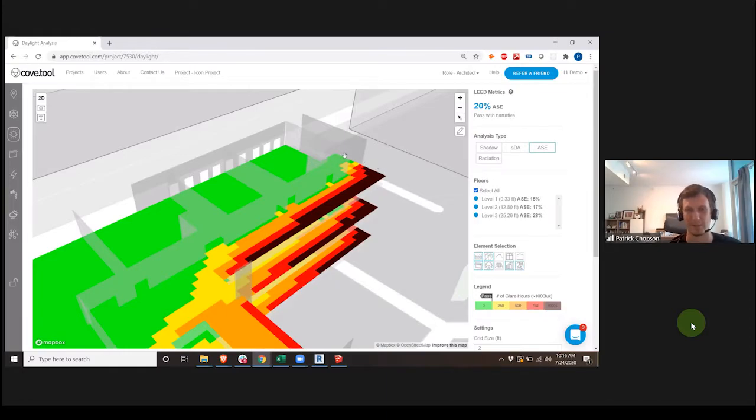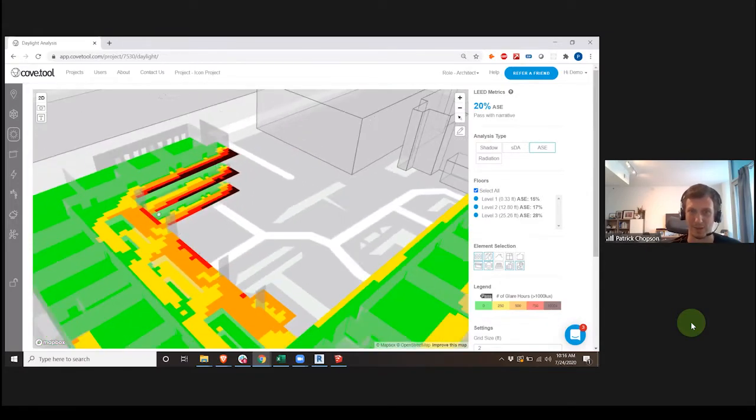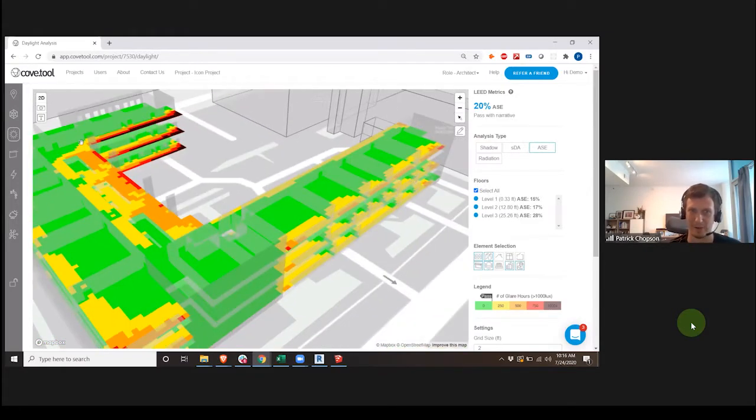So then we could say, because of this, we need better overhangs, or we need some frit glass, or we need some kind of tree that we need to plant here. There could be many different things that we could try, but it would show at least the client why you're doing different things. And you could say, we don't need fins over here, but we do need fins over there. And it can help justify cost savings as well for things like that.